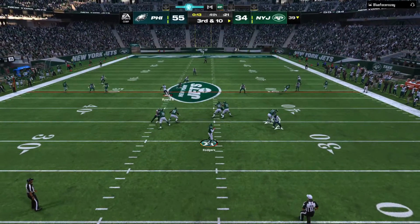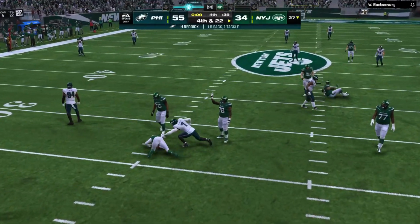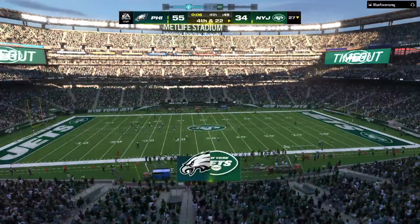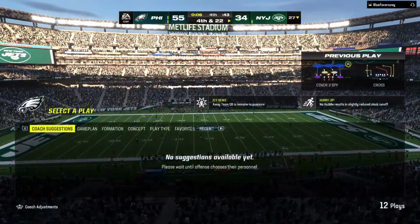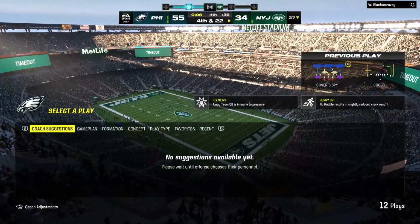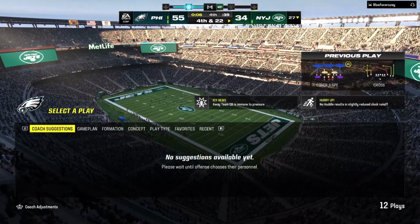Again, they'll throw with Rodgers. Pressure comes, and down he goes. The Eagles get there for the sack. That sack courtesy of the effort of Hassan Reddick. Now the Jets going to use the second of their 3 timeouts. That'll leave them with just 1 remaining in this 4th quarter of play.